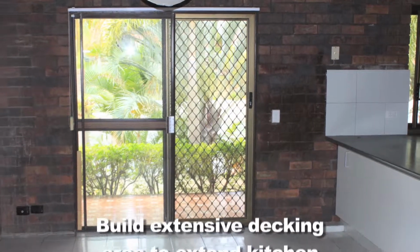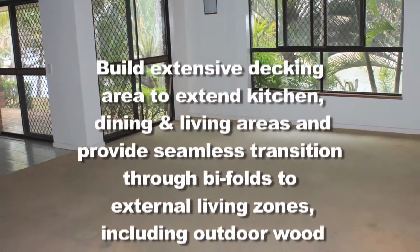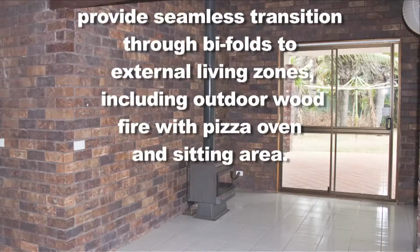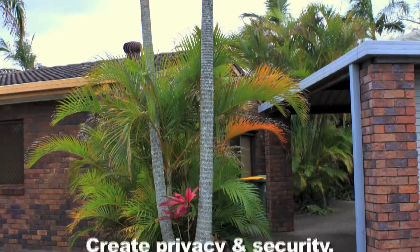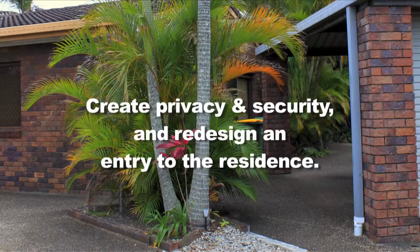Build extensive decking area to extend kitchen, dining and living areas, and provide seamless transition through bifolds to external living zones, including outdoor wood fire with pizza oven and sitting area. Create privacy and security and redesign an entry to the residence.